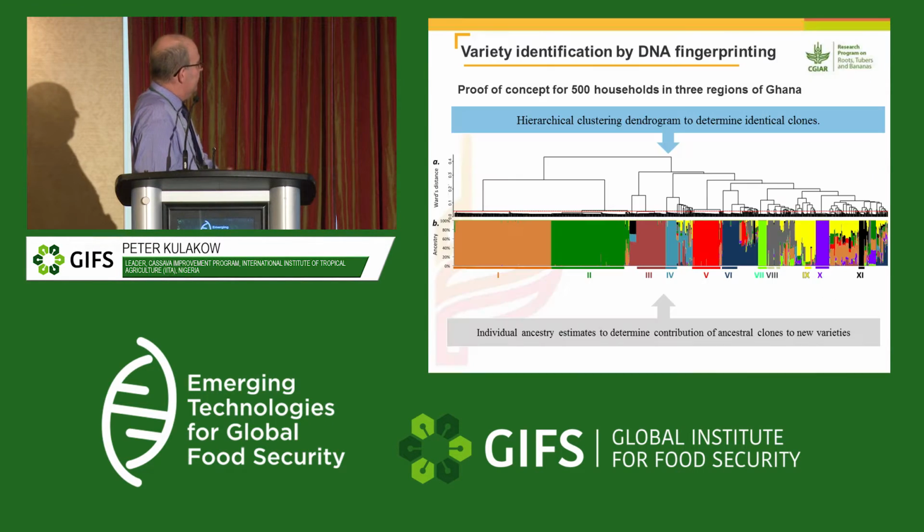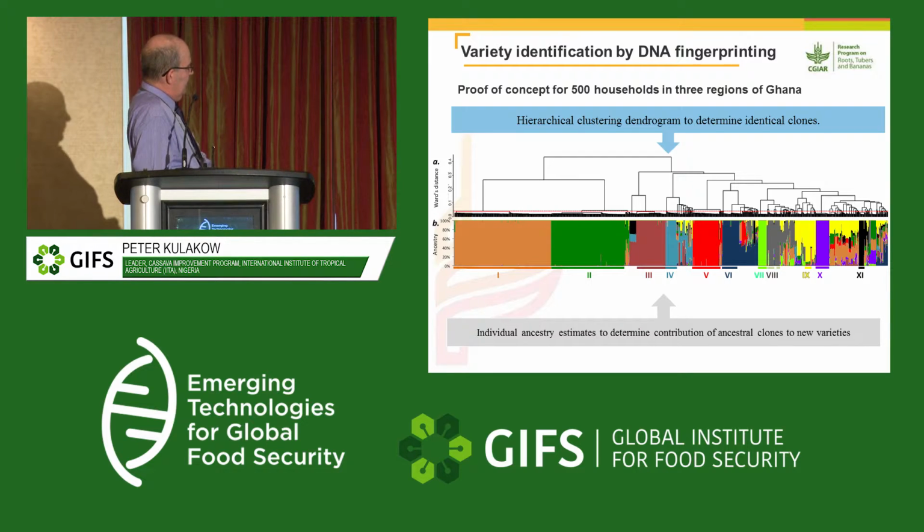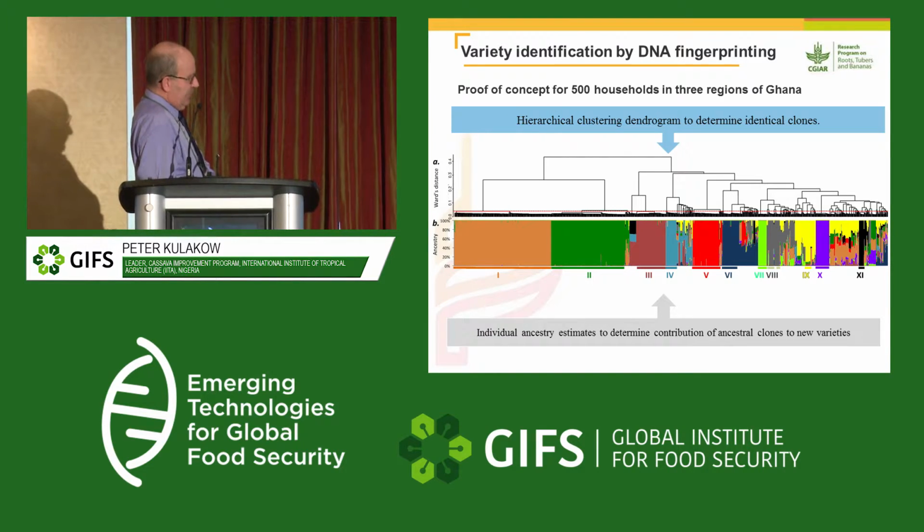And finally, I just want to talk a little bit about how you identify cassava varieties and what that means for cassava variety adoption. Using genotyping by sequencing, we established that we could use DNA fingerprinting to identify cassava clones in farmers' fields. This is an example of 500 households in 3 regions of Ghana.